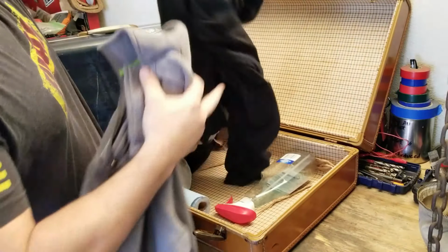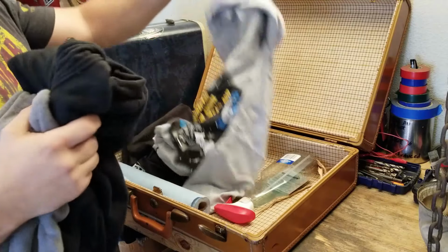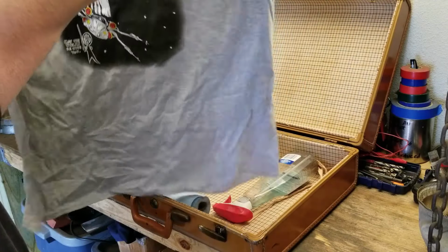I was wondering where this stuff was. So many car shows where I've ended up taking off an outer layer. And here it is. And oh, this is from a car show. A t-shirt. I was looking for this too. Dang it. Man, you see what happens when you put stuff in your car and you forget about it?